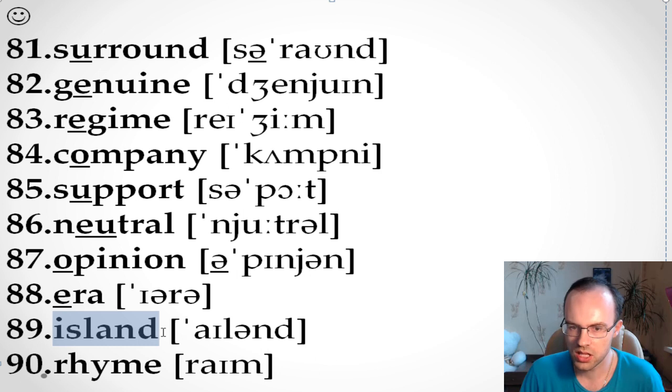Look at this word. It isn't Iceland, it's island. We don't pronounce the S. Okay, good. It isn't rim, it's rhyme. We don't pronounce H. Okay, so surround, genuine, regime, company, support, neutral, opinion, era, island, rhyme. Opinion is a very common mistake.